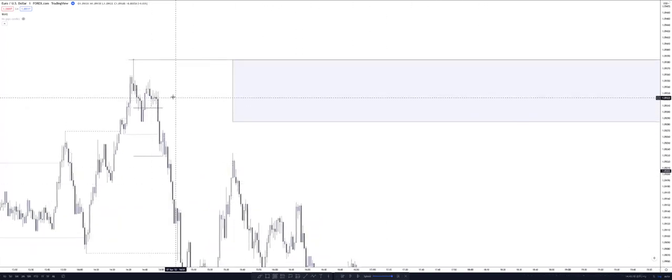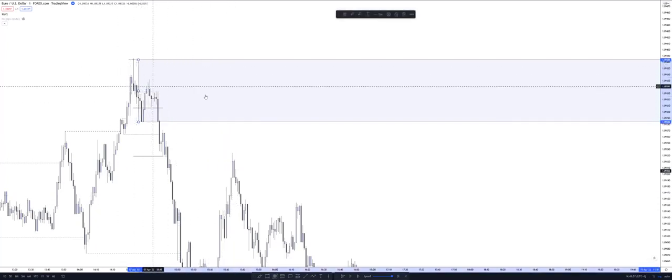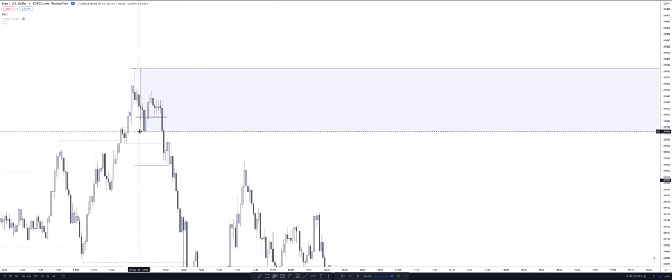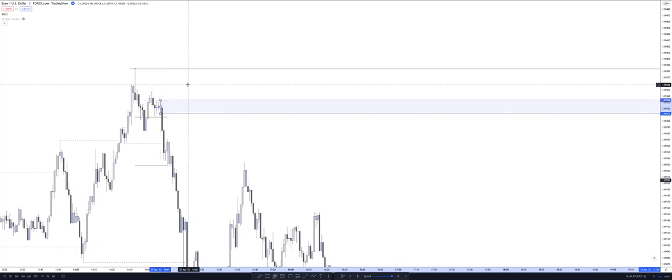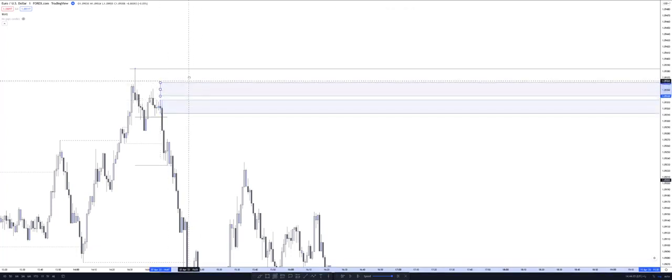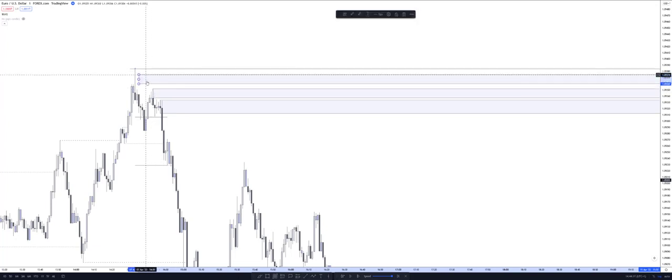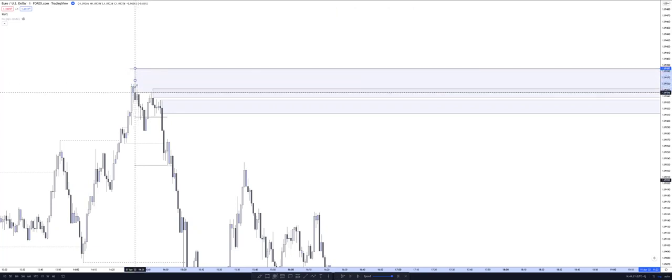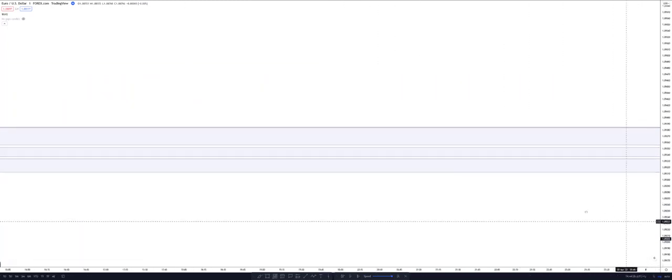So we have this unmitigated 1 minute premium inside a 15-minute premium, which is also inside a valid 15-minute supply zone. So then what we can do is refine down that 15-minute supply zone to certain 1 minute zones. We could look at this candle, we could look at this wick, and ultimately the unmitigated portion of this wick as well. And if we got a change of character from any of these zones, I'd be interested.